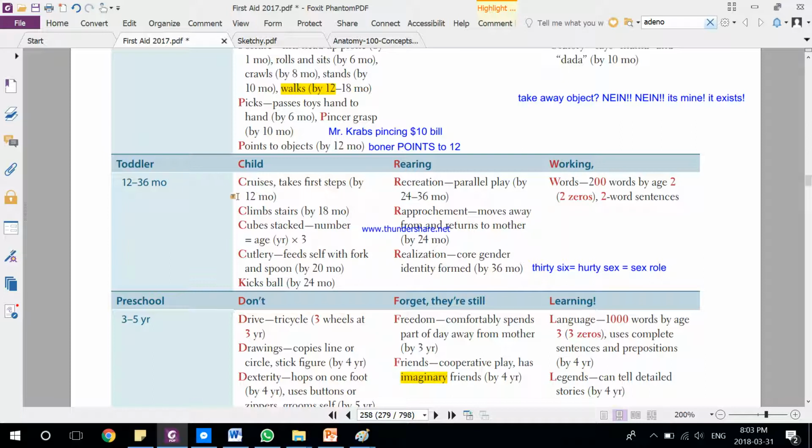So now moving on to the child toddler, there's not a lot to say here, but basically we know that it takes the first steps by 12 months, 1 year. So you're walking on your legs at 1 year. What do you do next? Of course, you're going to play soccer with those legs. Why else would you be walking on them? So you're going to be kicking a ball by 2 years. Makes sense, and you're going to be playing with that ball. So by 2 years, you're also doing parallel play.